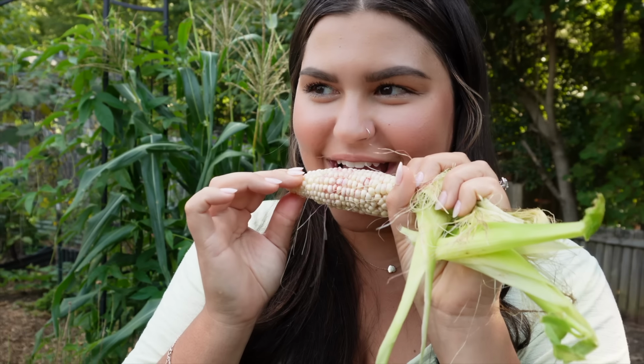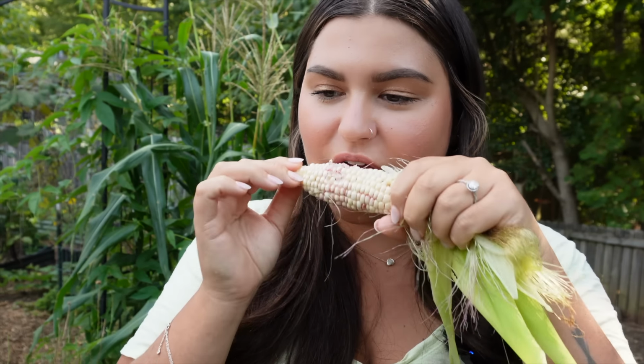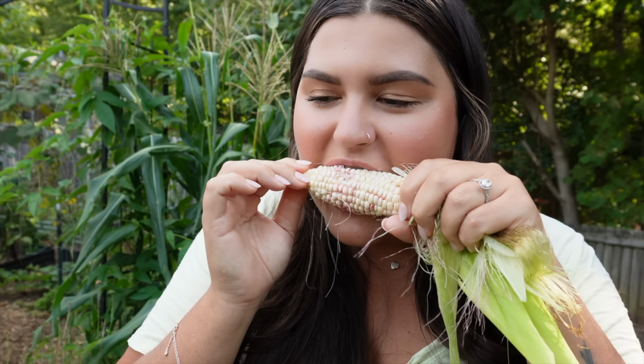Oh my gosh, that's so good. Raw corn is actually so good. I don't even need to grill it.